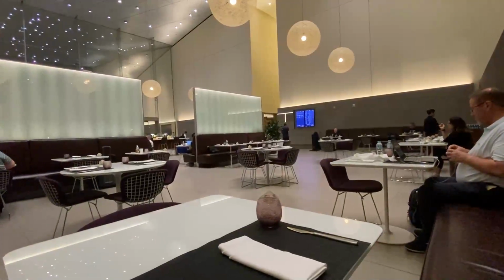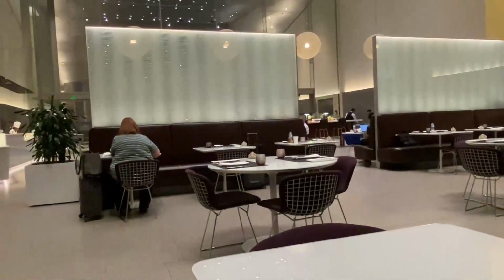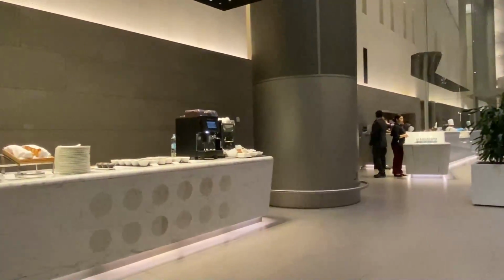Here is a dining room where you can enjoy a pre-flight meal, which is waiter and buffet service. I really enjoyed this coffee counter with all the different options.